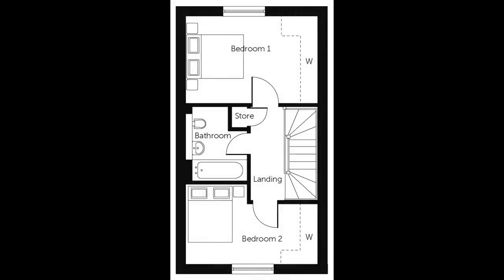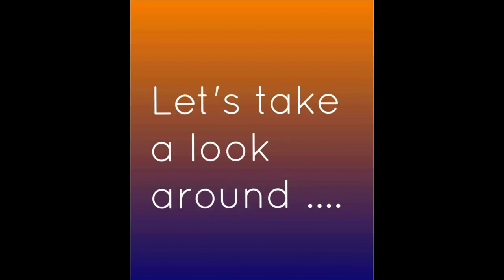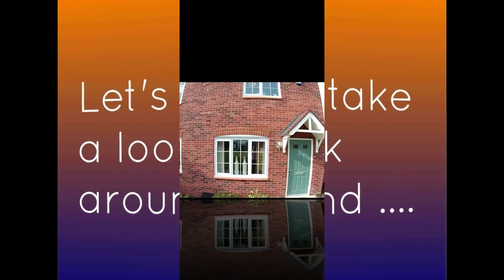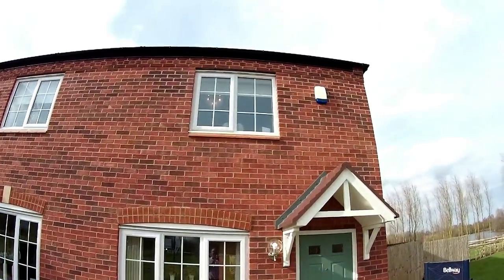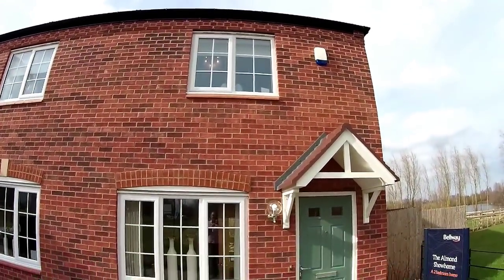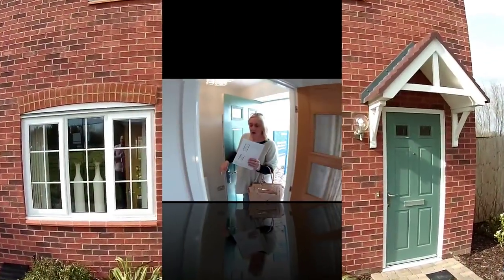It's Steve here from ShowHomesonline, and we're at Sheasby Park by Bellway Homes in Fradley in Lichfield. And we're looking at this house type, the two-bedroom Almond in semi-detached or terrace format. Just take a look at that lovely porch and that little brick detailing. Without further ado, let's go and take a look inside.